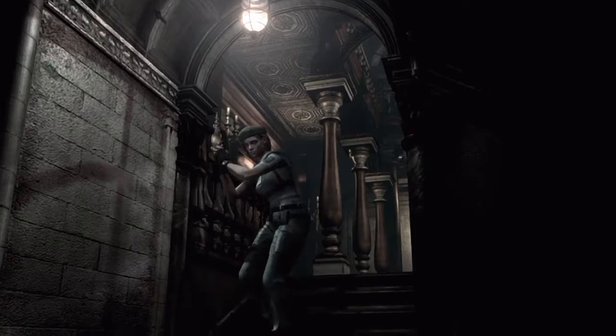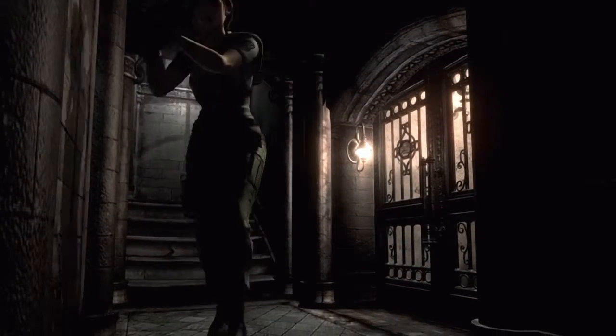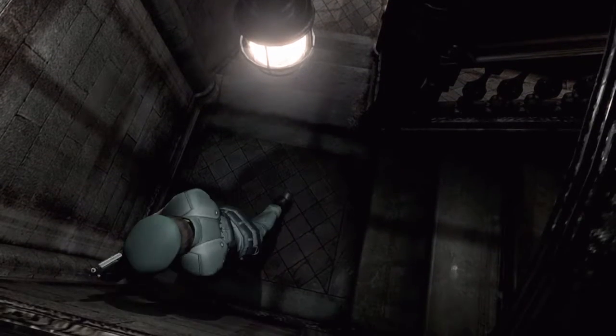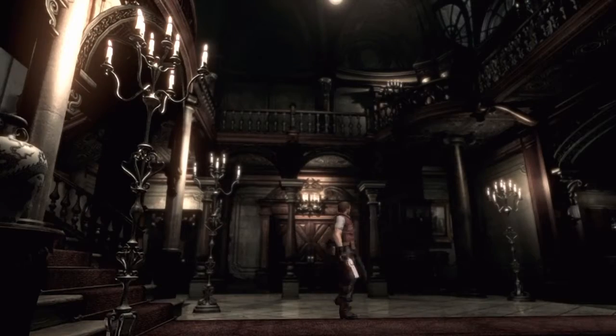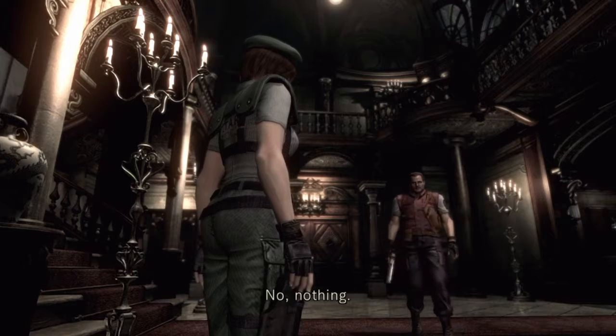And I believe it was in Resident Evil first version, you actually have to go upstairs before the story continued. Now it just changed it. And also when you went upstairs, it would go directly into a load screen.